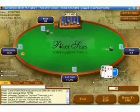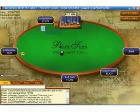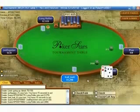As you can see, I'm just sitting here. It's kind of boring, folding all these crap starting hands like 10-4. I don't play that hand much. I don't like Jack-5 either, even if it's suited. Some of those hands, you're just better off folding in general, unless you're in a blind. There's just no reason to be playing those hands.